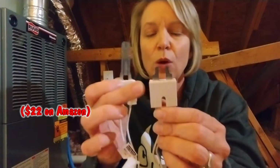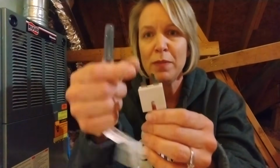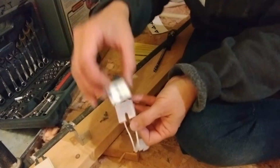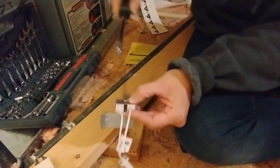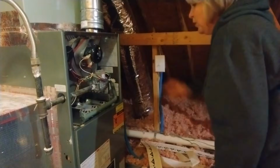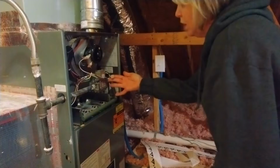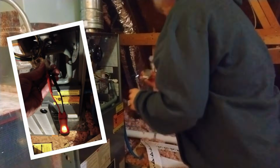Now, this is the new igniter, and this is the old one. The old one did look just like this, except it was a little bit corroded. And as my husband was messing with it downstairs, it broke. So clearly, the integrity of this thing was compromised. I'm going to turn the gas off here again, and the power. I did check the power on this plug just to make sure that it was getting power, because that can be a problem too, and it does.